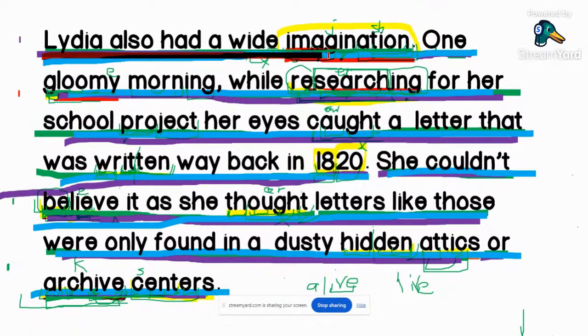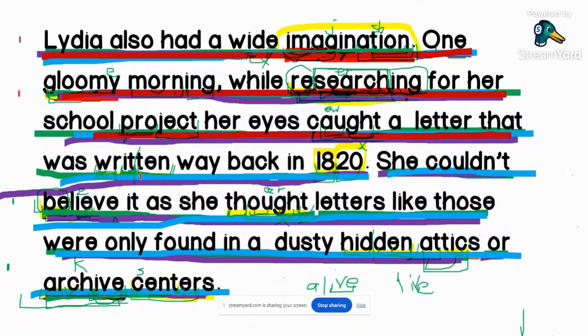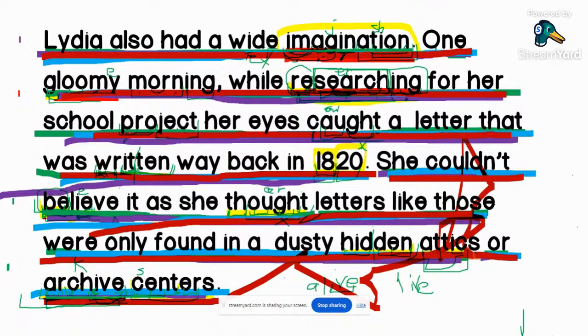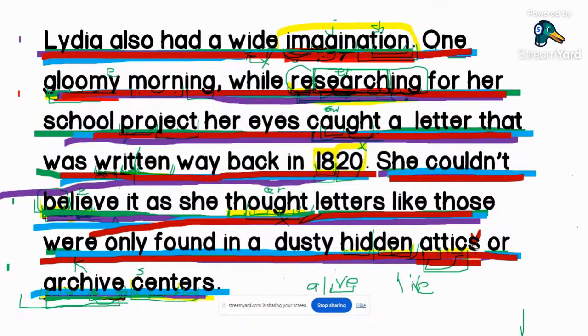Lydia also had a wide imagination. One gloomy morning, while researching for her school project, her eyes caught a letter that was written way back in 1820. She couldn't believe it as she thought letters like those were only found in a dusty hidden attic or archive centers. And you heard me reading the word attic rather than attics. That's because the word attic here is the correct form to use. Hence the reason I'm using attic rather than attics.